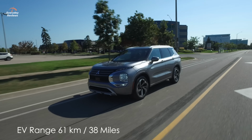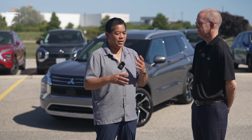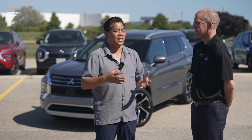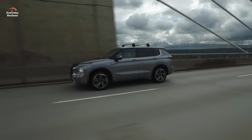outgoing plug-in hybrid. And the bonus of this system, the new one here, is that you guys use like a heat pump system. Right. So it's not going to rely on the gas engine so much for heating and cooling, which means you can stay in EV longer.